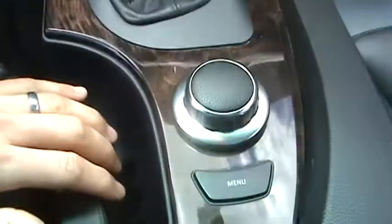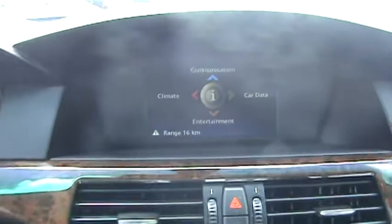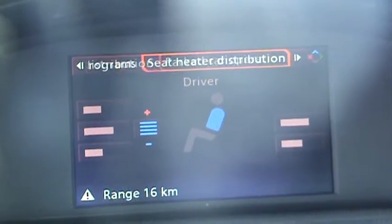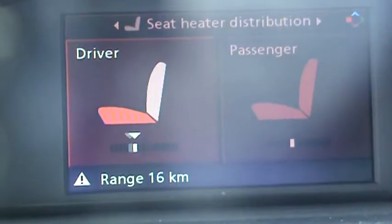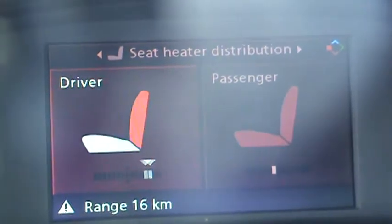This is your main iDrive controller, which in 2006 became leather padded on top. Hit the menu button and you'll go right back to the main menu there. So climate on the left, and really easy to adjust these. You can go through everything from, say, parked car operation or even heated seat distribution. So things like on the driver's or passenger side, you can adjust how much of the heat you want to go to each side of the seat, on the base.